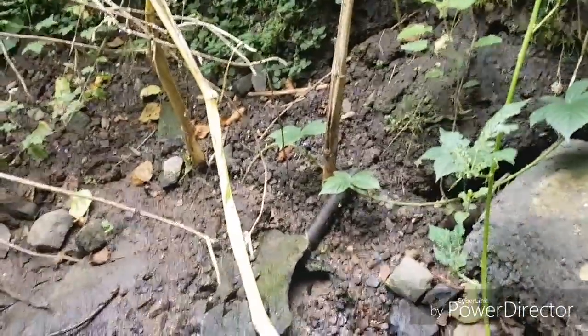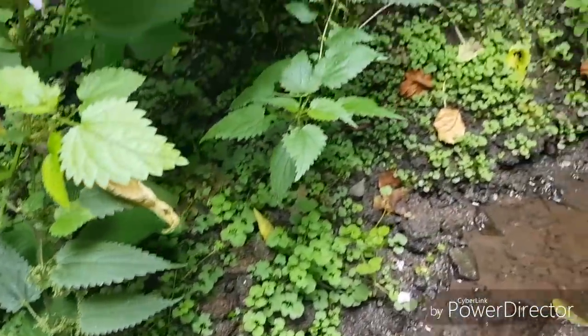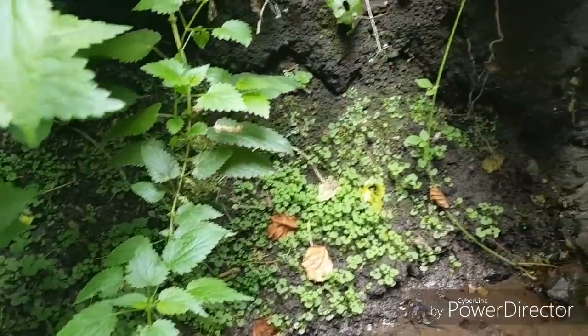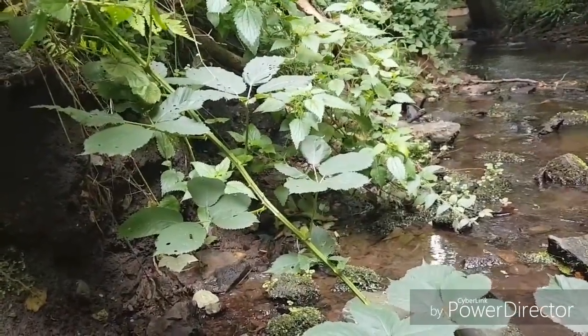Covered in bugs. Sometimes I just like to have a look along the edges of the banks here because you just never know what might be stuck there. I can't see anything obvious. So I'm going to head a bit further down, I think, see what else I can find, and I'll bring you back shortly.